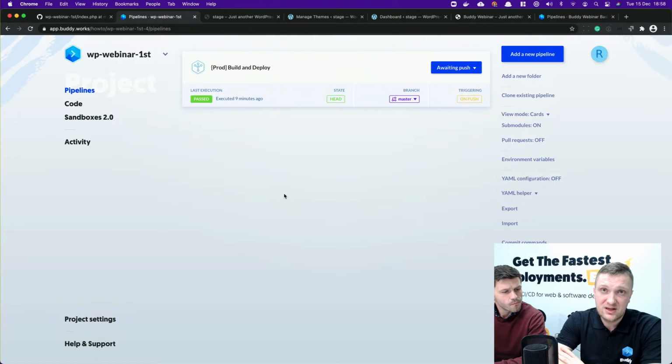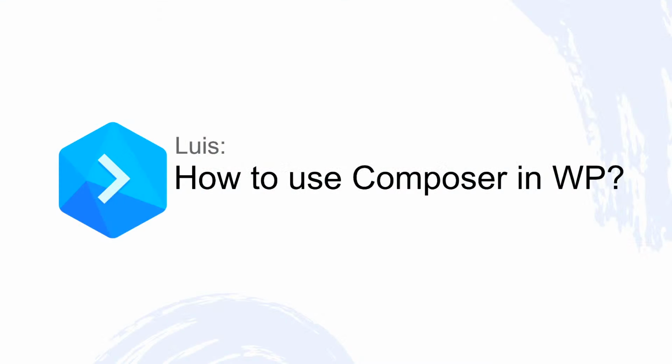So, like I said in the beginning, you can go to the community tab on Buddy's website and switch to guides, and then simply enter WordPress backup in the search field. And there's a guide that will tell you step by step how to create such a pipeline that will automatically create a backup of your WordPress installation. Right, onwards to the next question.